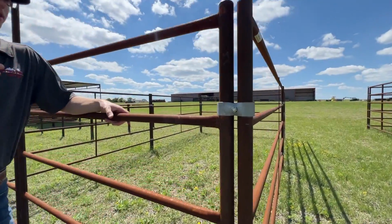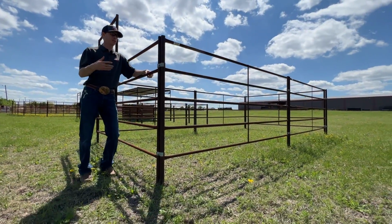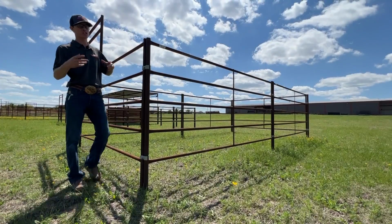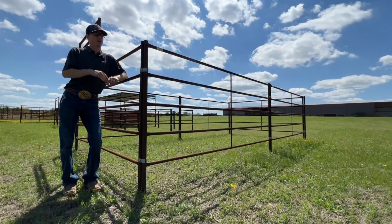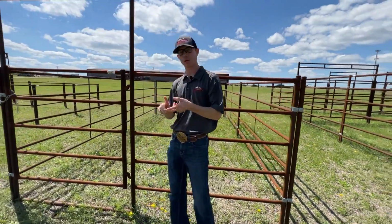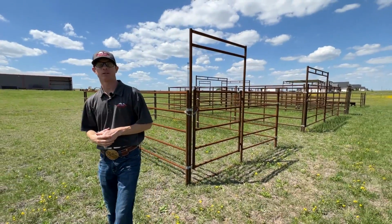So what was so cool about that is it gave another product for our customers. Again, our focus is easy do-it-yourself horse and livestock fencing so that anybody can install, and this was another one of those products. So 4 and 5 rail standard panels is what we started out with, and for the first year and a half, all we made was 4 and 5 rail continuous fence and 4 and 5 rail standard panels. But we had a lot of people ask us about a heavier duty product for the Mustangs, for BLM, for trainings, for higher fencing, and that's where we came out with our 5 and 6 rail heavy duty panels.